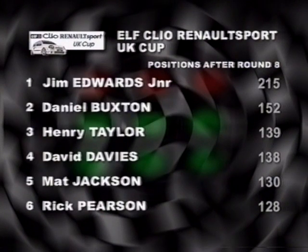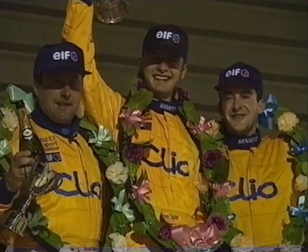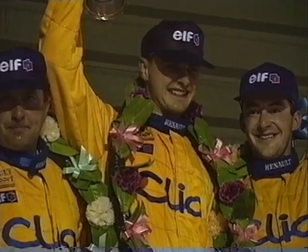Braking distance is brilliant. Well, Henry Taylor's 2nd victory moves him to 3rd in the championship, but Jim Edwards Jr. is now 63 points ahead of Daniel Buxton, and Edwards has to be the favourite for the title. But there are still 4 more races to go. And with drivers like Henry Taylor, Rick Pearson and David Davies, every one is going to be a classic.